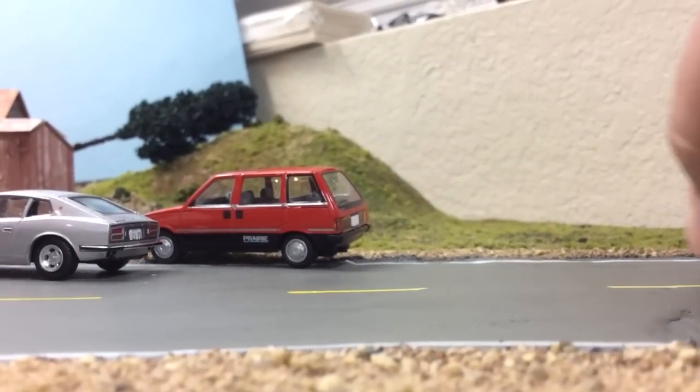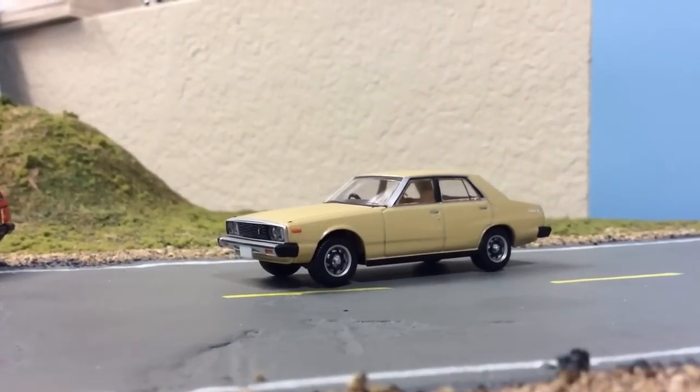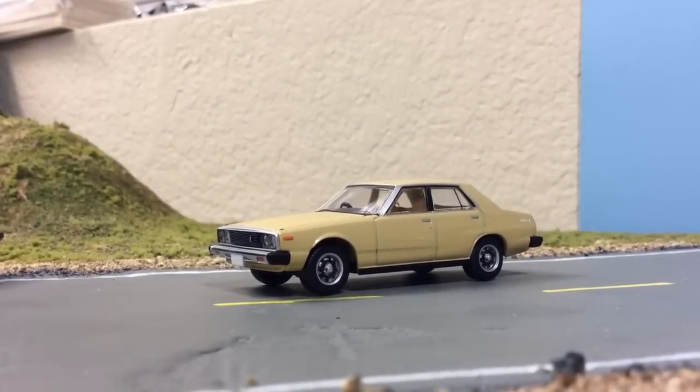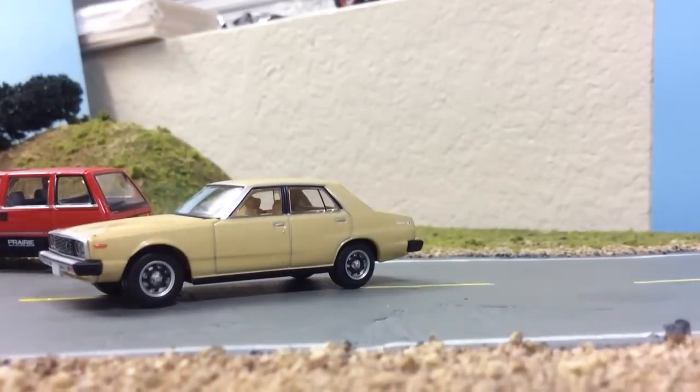And the last car for the TLV Nissans is this Nissan Skyline. It's a Japan Skyline. I'll move it over here a little bit.